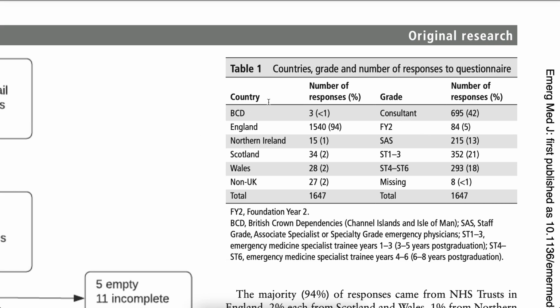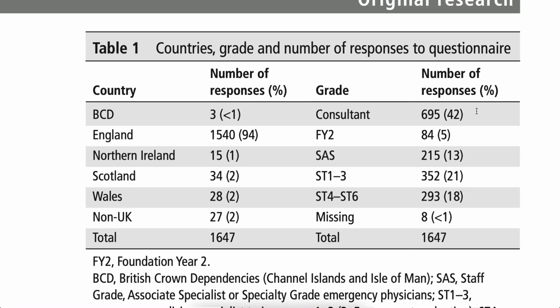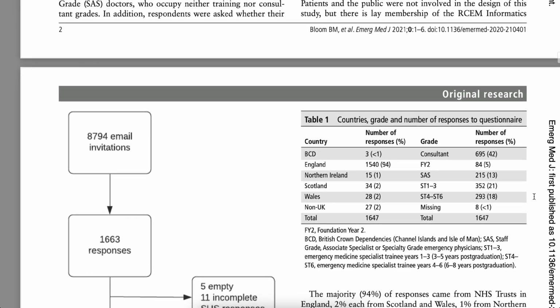Anyway, these are actually 2 separate tables, or 2 separate parts of the same table, and the first 2 columns form one table, and the second 2 columns form a separate table. And the number of responses links to the grade, the number of responses links to the country. You need to see this visually in the paper, or if you're watching this online, you can see it right here in the video, but this table is extremely embarrassing to have been published by BMJ. Anyway, let's move on.